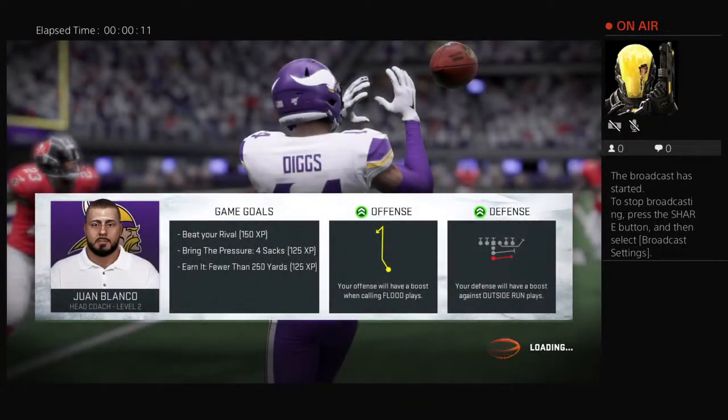Jump to the rhythm as hard as you can go. Turn it up, y'all. Peak flow.